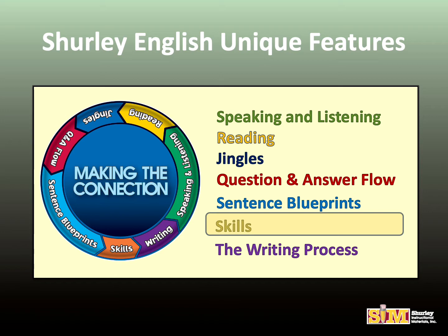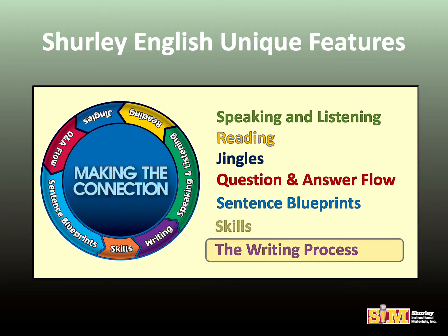In each level, students are taught the skills required to develop ideas, organization, word choice, voice, sentence fluency, and conventions. Then, using logical sequential instruction, writing is taught as a process. Students learn and practice this process with every writing assignment. As they go from a blank sheet of paper to a finished piece of writing, students learn to master the steps.